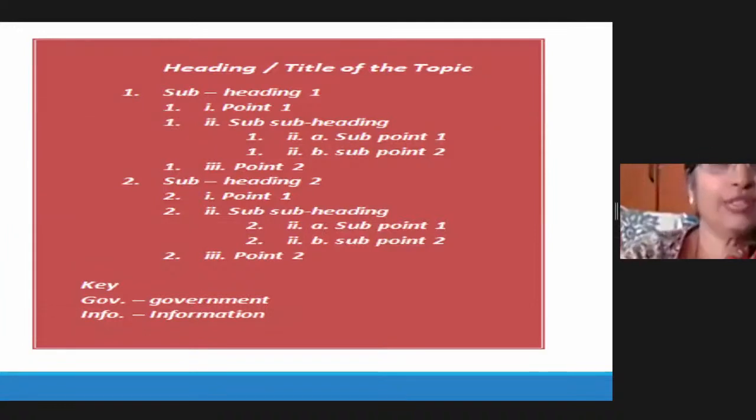This is indenting. You see this format: 1, 1.1, 1.2, and then you have sub point, and then you have 2, 2.1, 2.2. There is a slight difference in the study material format that's given, but you can choose to write whichever format is comfortable for you. There's no hard and fast rule. Only thing, it should be formatted and it should be aligned. It should have a clear structure, right?